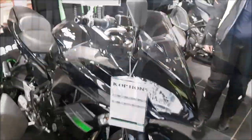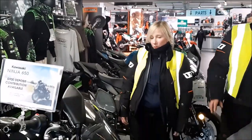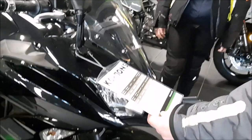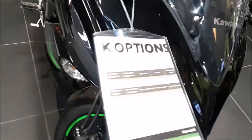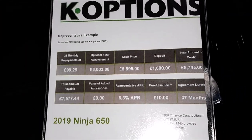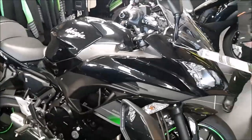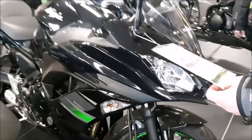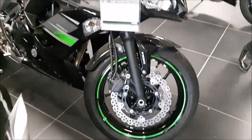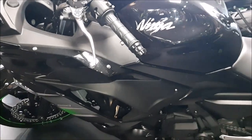What's this one, Stacey? This is a Kawasaki 650. Oh, she likes this one. Let's have a look at it. Yeah, I'd fancy one of these as well, actually. And look at the handlebars. They're not too hard on your wrist, are they? No, that's what I like. Low down on here. More of an upright position. Yeah.